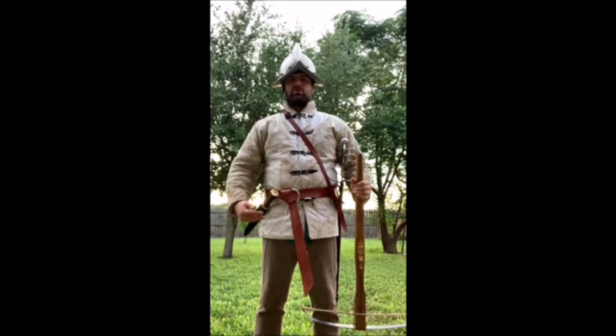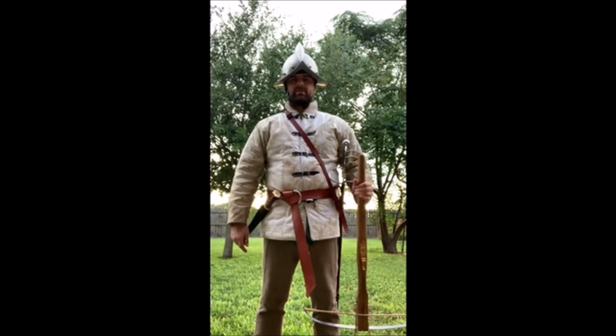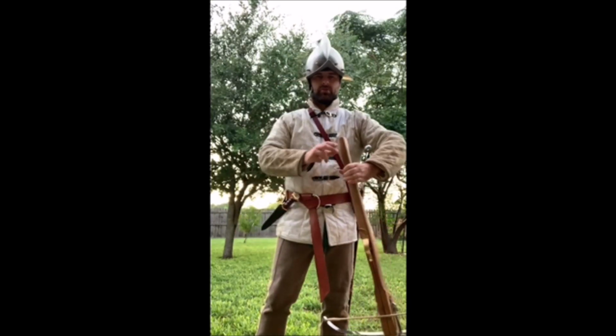Okay, so we went over crossbow terminology. We talked about the nature of what a crossbow does. All right, now let's actually do a test fire. So without further ado, let's go through the presentation.